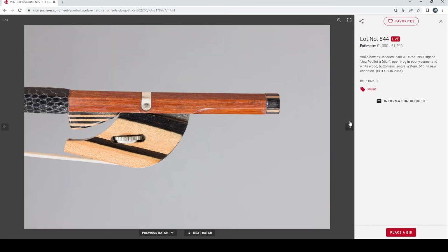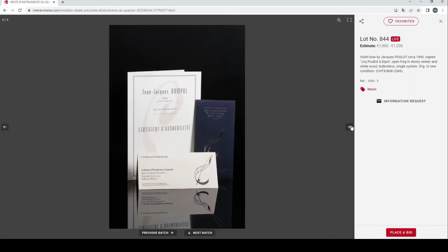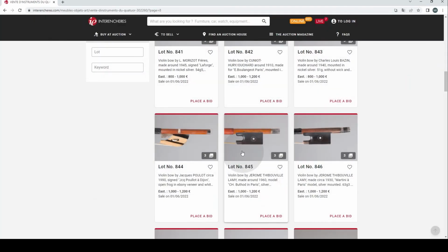Interesting. Violin bow by Jacques Poulot around 1990. Open frog in ebony, veneer and white wood. Buttonless. Single system. Interesting. Yeah, that's a curious design. Definitely not seen one like that before, so that's good to know.